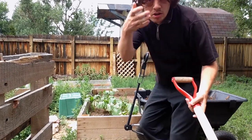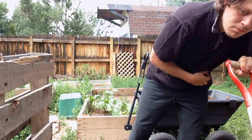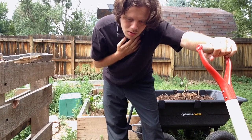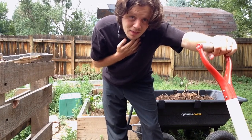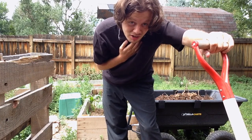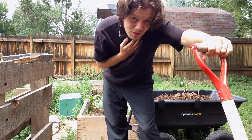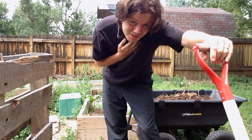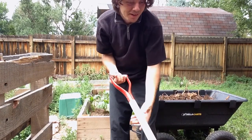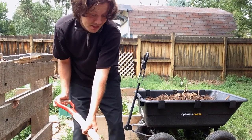Whoa! Shoot. Oh, crap. Oh my God. There's a field mouse in my compost pile. And it just scared the crap out of me. Oh my goodness. I did not expect my pile of compost to just come to life. Holy crap. Okay. Back to it then.